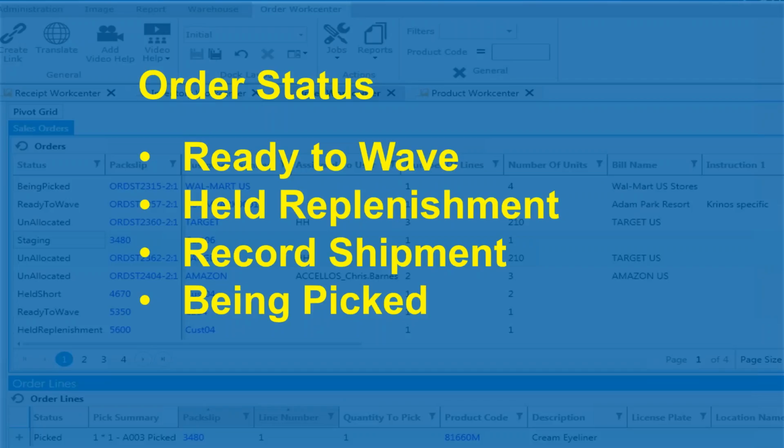Held replenishment means you are using a forward pick strategy. If there is not enough inventory in the forward pick bin and a subsequent inventory move from reserve storage to the pick bin needs to occur before the order can be selected for picking. Record shipment means the order has been picked and is awaiting final shipping information. Or being picked is fairly self-explanatory.